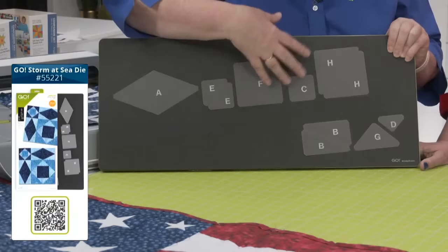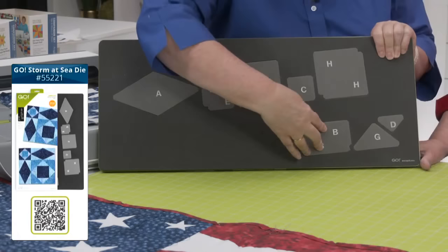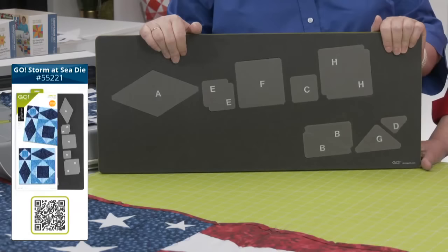Now here's my little tip of the day, quilters. Shape B, these are those half rectangles? Yes. You want to fan fold your fabric back and forth so you get a left and a right. That is correct. Otherwise, you'll only get a left and it will make you cranky. Okay? All right, so let's show you a block.